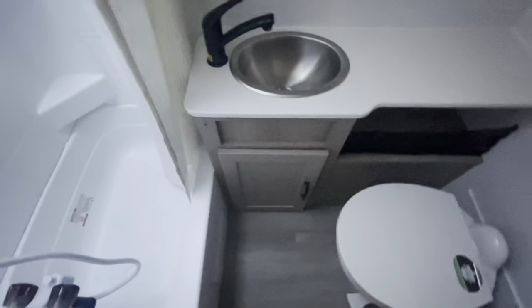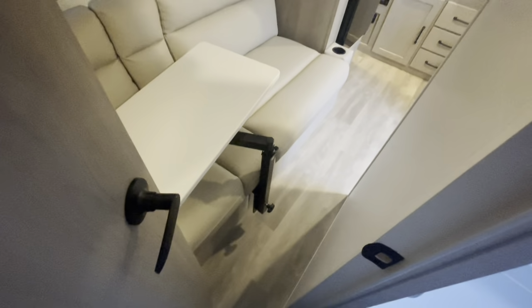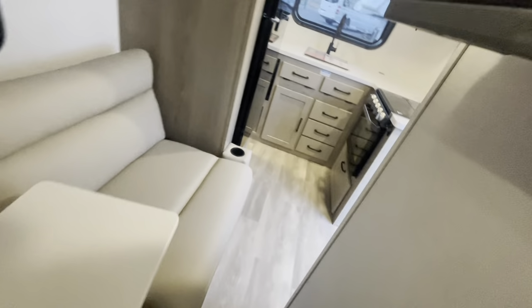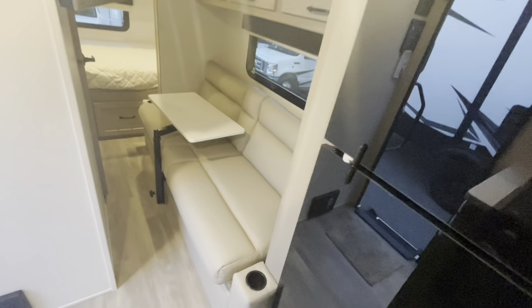little tight. I mean, I'm in here, as you can see, but yeah. Might wanna put the slide out if you gotta get in or you're carrying something in. You need that extra space. But pretty accessible with the slide in.